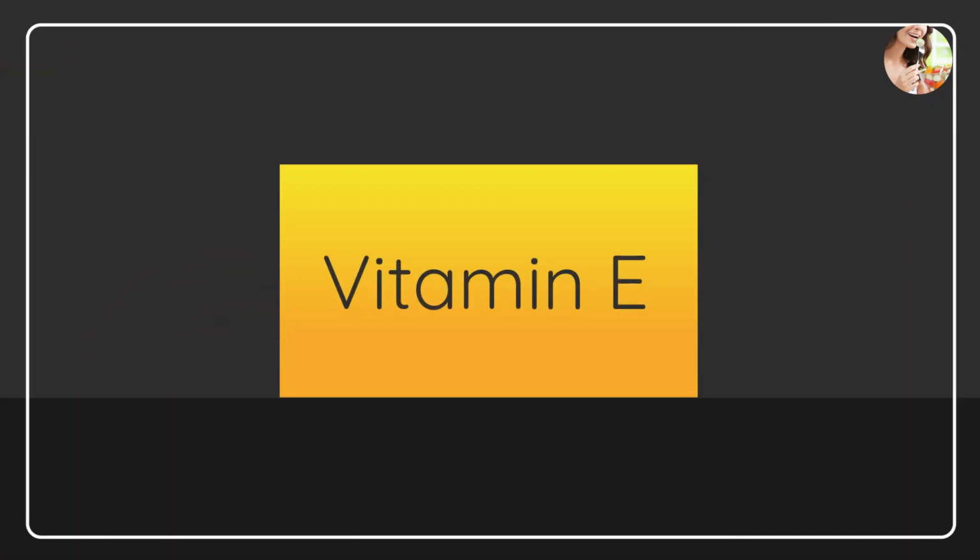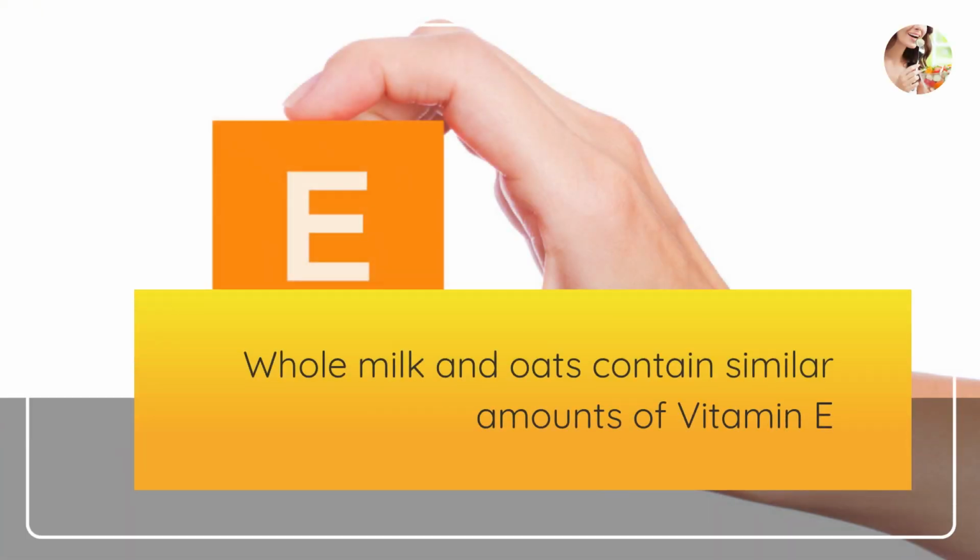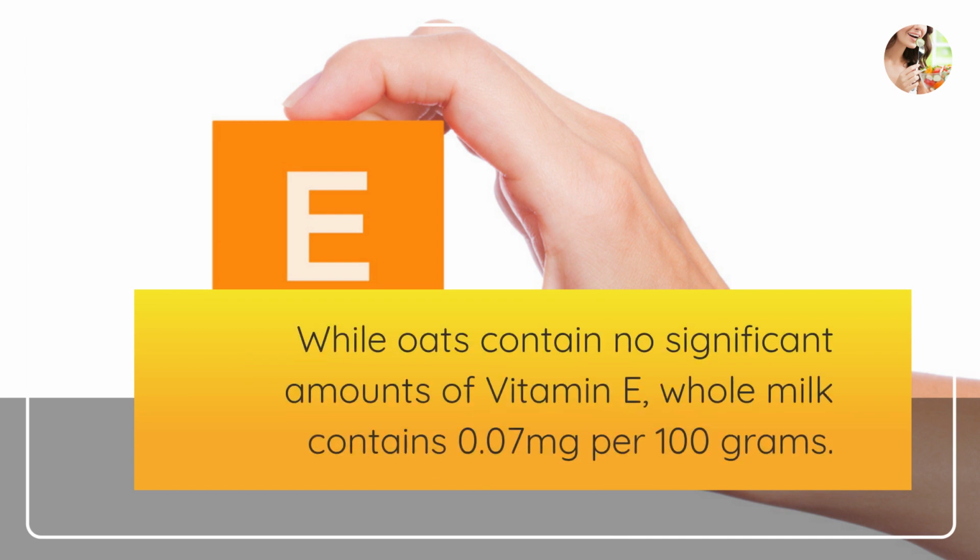Vitamin E. Whole milk and oats contain similar amounts of vitamin E, while oats contain no significant amounts of vitamin E. Whole milk contains 0.07 milligrams per 100 grams.